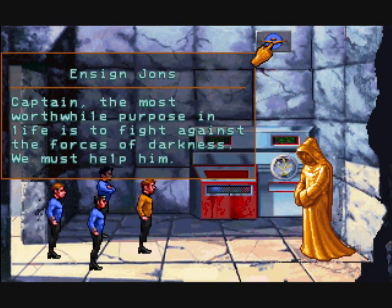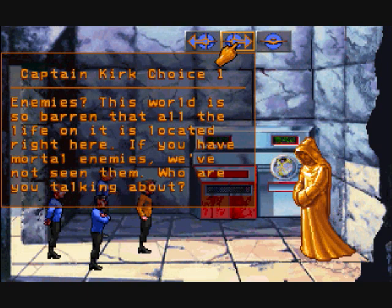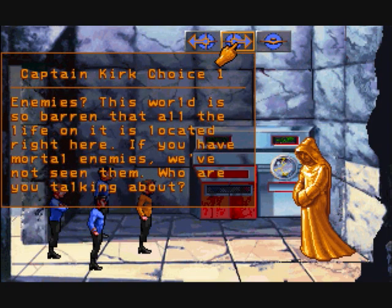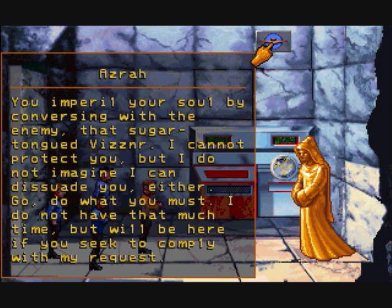Captain, the most worthwhile purpose in life is to fight against the forces of darkness. We must help him. Enemies? This world is so barren that all the life on it is located right here. If you have mortal enemies, we've not seen them. Who are you talking about? Our Prime Directive prohibits us from taking part in wars on one side or the other. It would be seen as intervention. We are willing to negotiate a compromise. You will forgive me if I don't fall for a pretty face. I'm not about to expunge anyone. And I will take no action until I've heard both sides of the story. You imperil your soul by conversing with the enemy, that sugar-tongued Vizsla. I cannot protect you, but I do not imagine I can dissuade you either. Go, do what you must. I do not have that much time, but will be here if you seek to comply with my request.